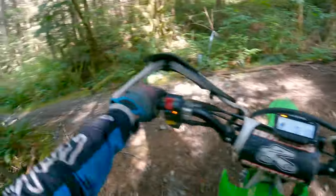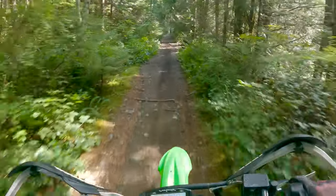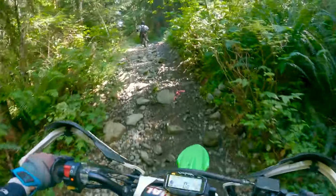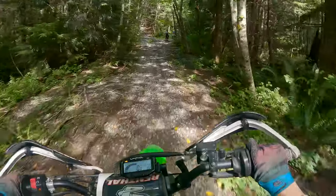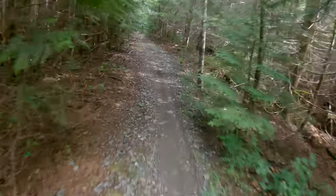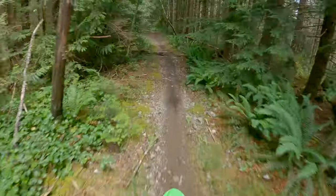Ow. Oh, that was sketchy for him. See what we get stuck in here. Super loose bedrock. Trying to also use this as a bit of a breather. I think we're going right to the hard stuff here. If I remember correctly, this one's an absolute doozy. I think this is gonna be it. This one puts whoever in their place, man. Oh, the hands are getting tired today. They're getting a workout for sure.